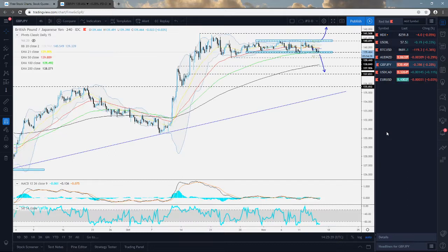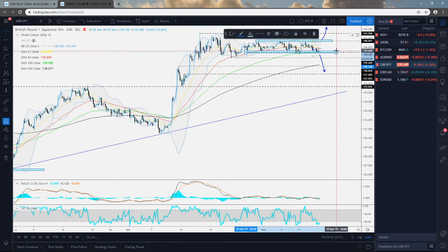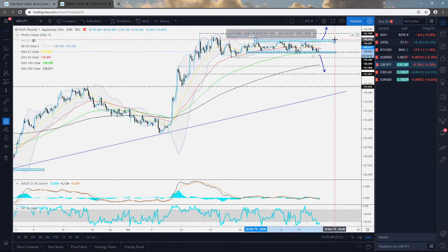GBPJPY. Quick update on this one. Not much happening since I last talked about this one. Basically, I'm still telling you guys to keep a close eye on this little range here. We're still stuck in this little range, and to be honest, the more it continues to move sideways here, probably the bigger the explosion could be. And well, maybe it doesn't sound very logical, but the explosion could be to the downside here as well.